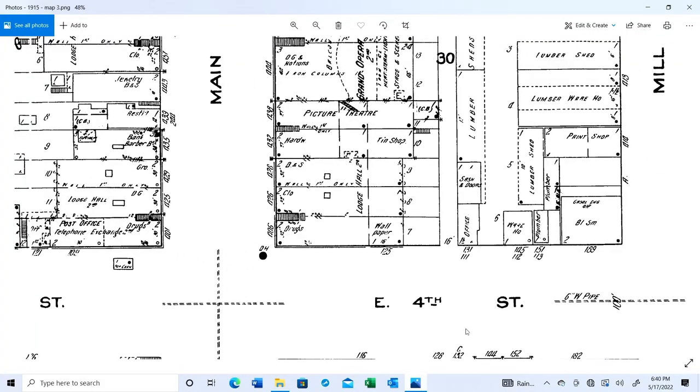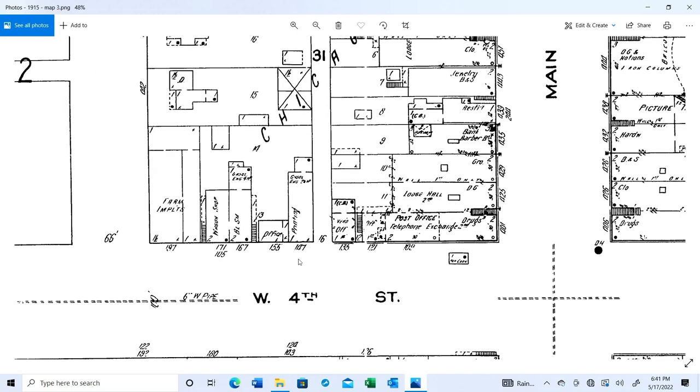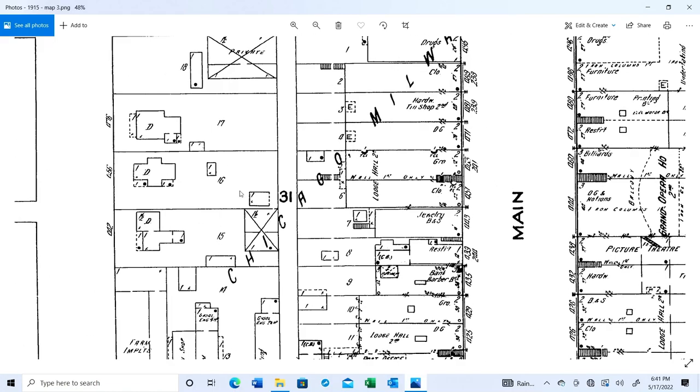You guys aren't getting vertigo, me going in and out, right? Lodge again. There is the Fraser Theater now. Hardware and a tin shop next to it. Boots and shoes. Over here, Lodge Hall, post office, telephone exchange, drugs, printing, office, wagon shop, farm implements.